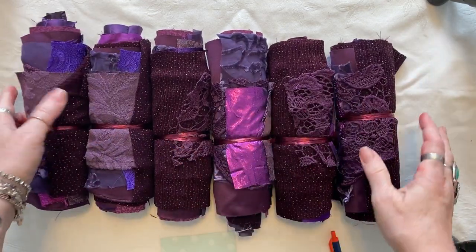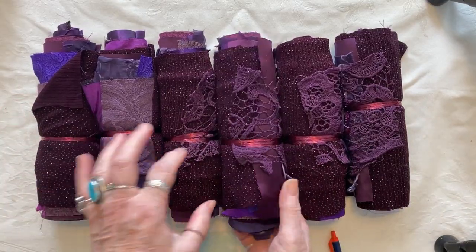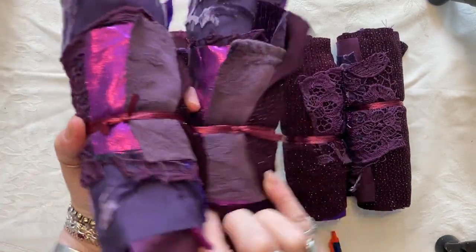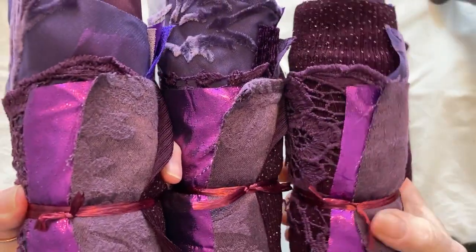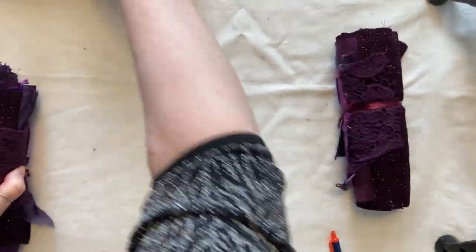Two, four, six beautiful purples. Okay, six purples.